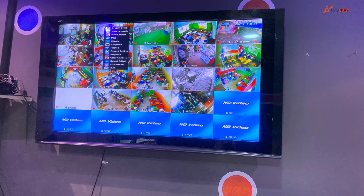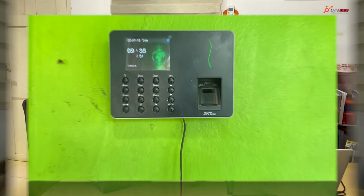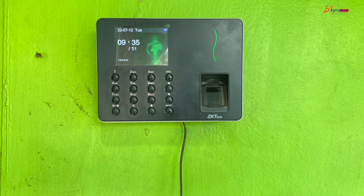And for keeping them in check as to when they come to school early, you have a clocking machine, so that's when they come, the teachers or the students? The teachers. So when you come, you clock in before you go and teach, and when you are going out, you clock out before you go.